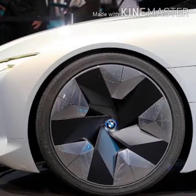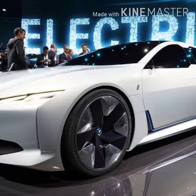Now, the rear headlights are actually inspired by your heartbeat. When you see your heartbeat on the monitor, it goes up, down, up, down, up, down. There are special wheels designed for the i4 to make it more lightweight, more efficient, and for better aerodynamics. And they have made it more efficient to give you a longer range.